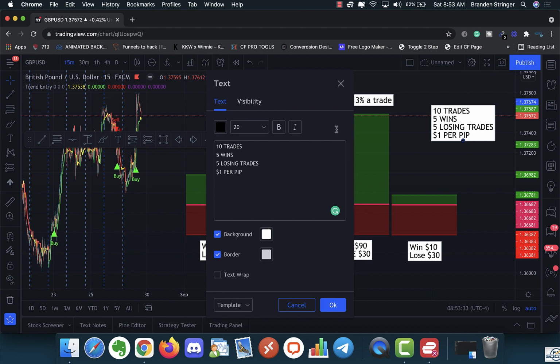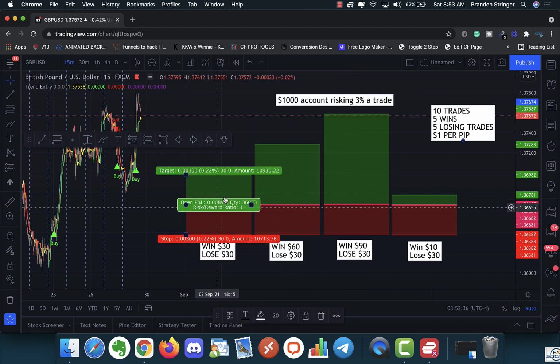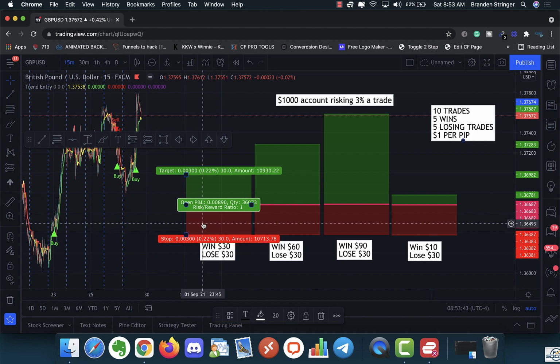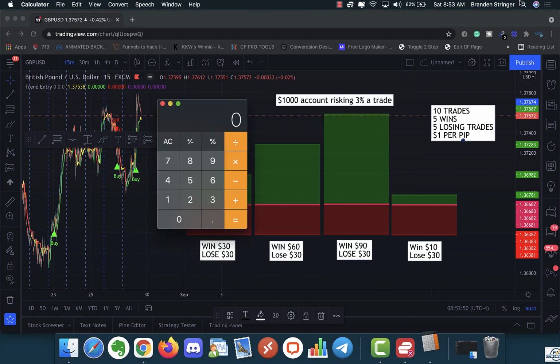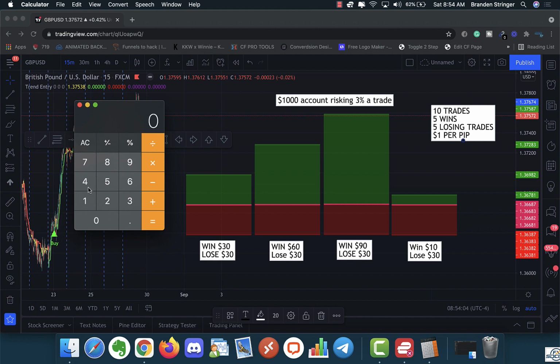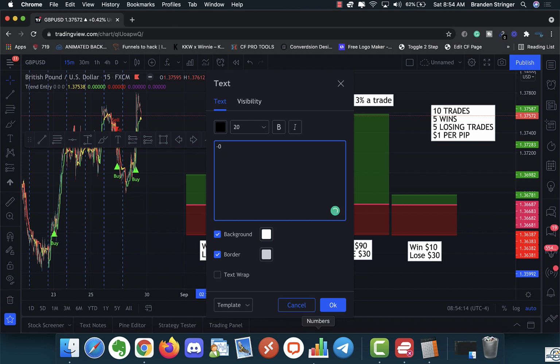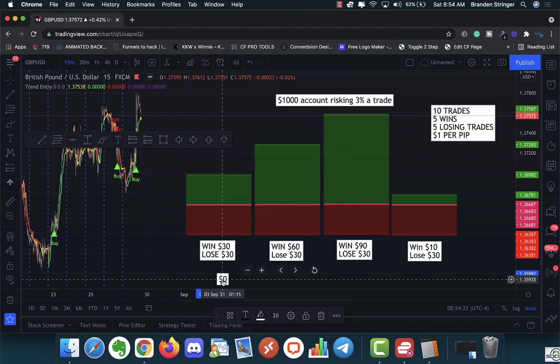So we're going to do each scenario one by one. Let's say we took this trade, we won 5 times and we lost 5 times. How much money did we make? We're going to put it at the bottom. So we'll bring our calculator up. If we won 5 times, we made $30 every trade. So 30 times 5 is 150 bucks. We lost 5 times also. So 30 times 5 is a $150 loss. So how much did we make? $0. So it's a break even, not too bad.